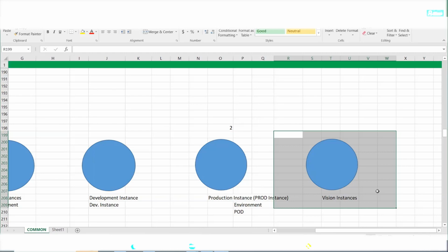And why does Oracle name it a vision instance? The reason is, for the sample data they are providing within the instance, they took the company name as Vision. Since they are using the company name as Vision, the instance itself we are calling a vision instance.